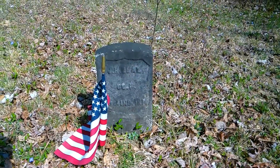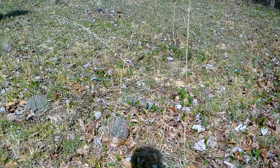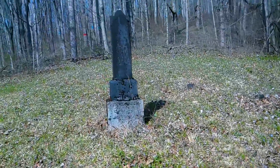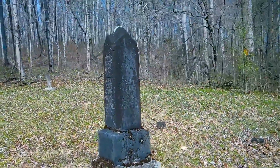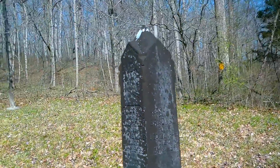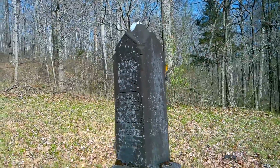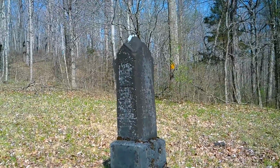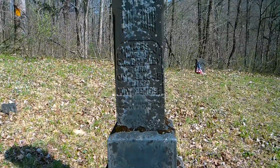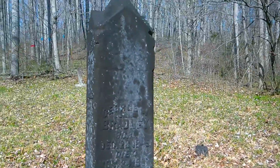First stone, veteran here, J.H. Deal, followed by more stones right above where my head shadow is. Now this big one. Francis and George Bradley. I'll just pan back a little bit so you can see the whole stone. This side is Francis. Check that out. And over here is George's side.